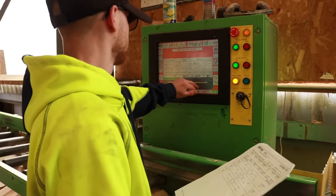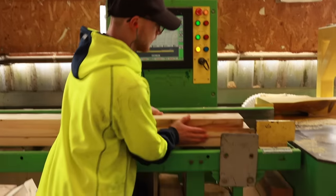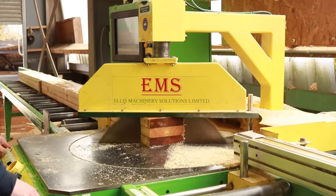All the measurements and the angles are pre-programmed into the cutting machine. This is such a clever tool, it can cut the angles as well as measure the overall length of the timber, hands-free once the timber's been loaded onto it.